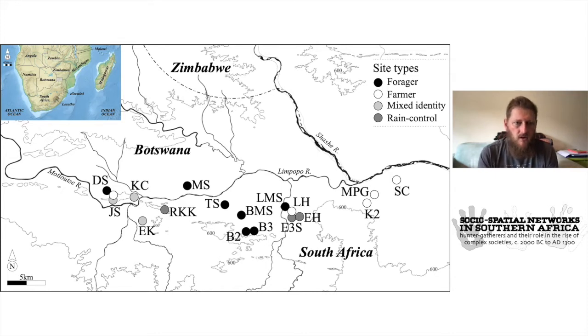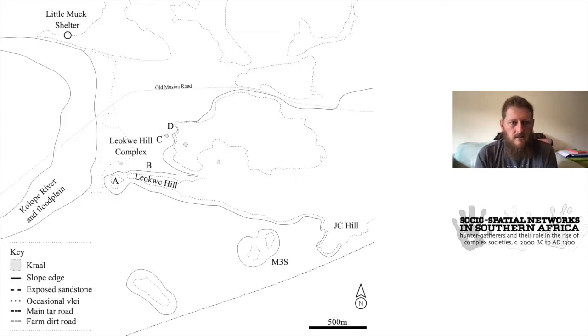So the site that I'm talking about is Little Muck Shelter, as I've mentioned, and you can see also again, roughly in the middle of the map, LMS. This is Little Muck. So this is the landscape immediately around Little Muck Shelter. You can see it there on the top left of your screen.